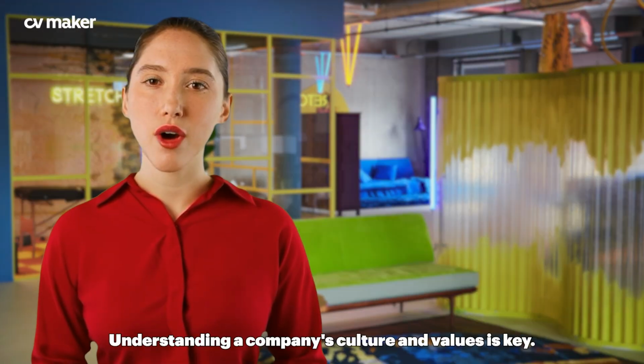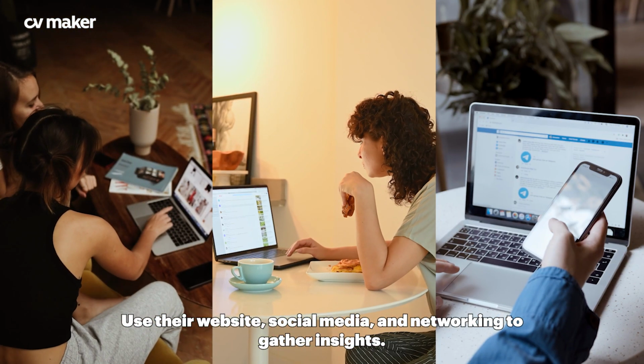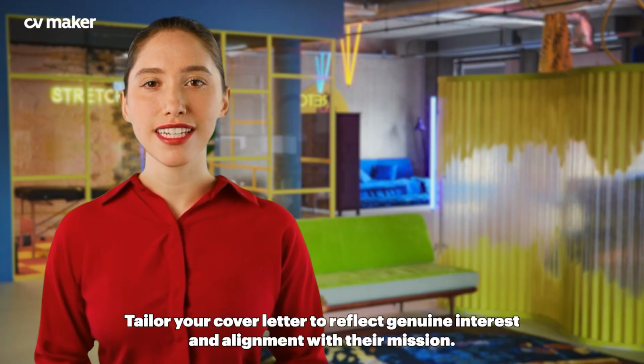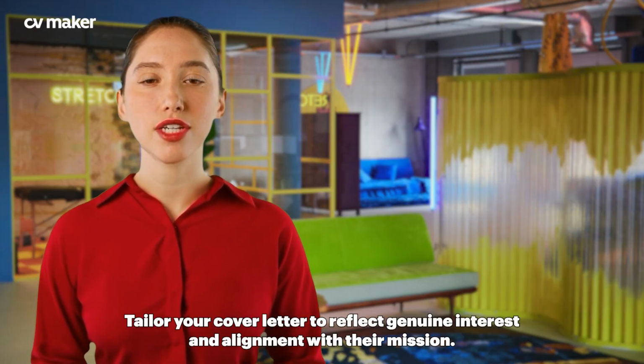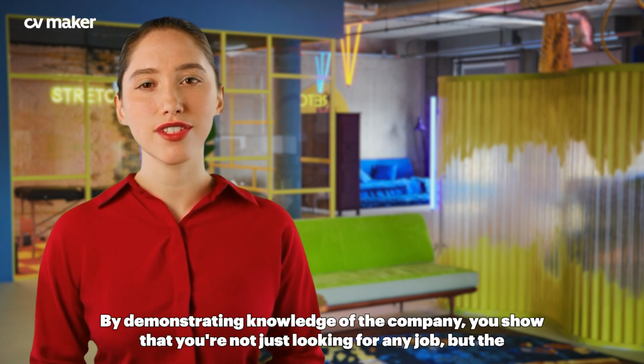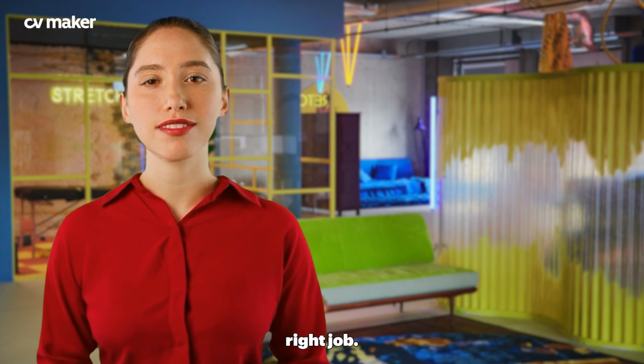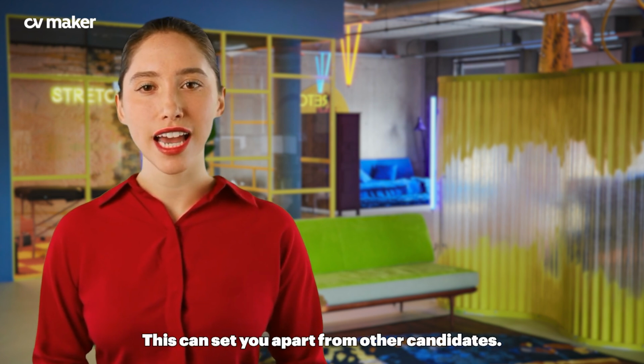Understanding a company's culture and values is key. Use their website, social media, and networking to gather insights. Tailor your cover letter to reflect genuine interest and alignment with their mission. By demonstrating knowledge of the company, you show that you're not just looking for any job, but the right job. This can set you apart from other candidates.